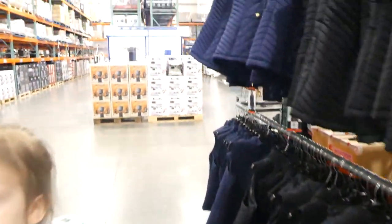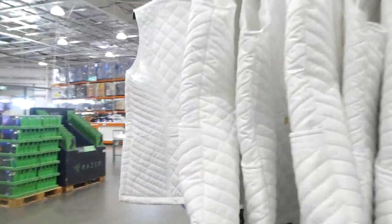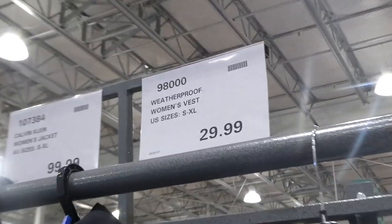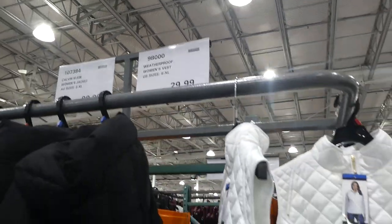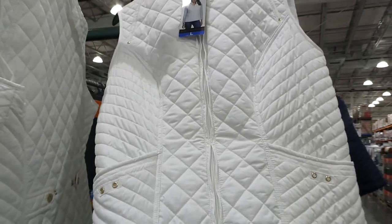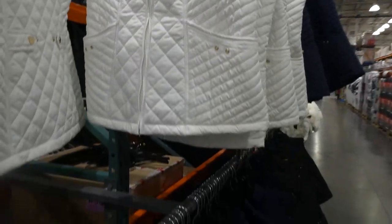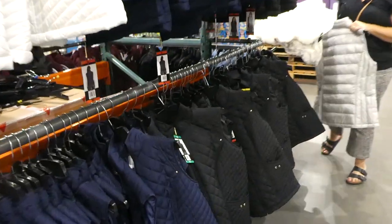And they've got one more vest here, so let's just go around the side. And this is the weatherproof women's vest. Their size is small to extra large for $30. So these ones come in white with, you've got the little gold on the side there. It's really nice with the quilting. So these are pockets. There's also a navy blue, and then they have it in black.